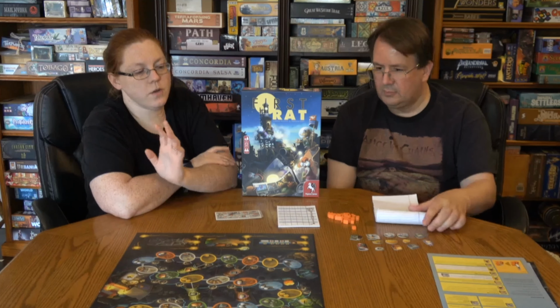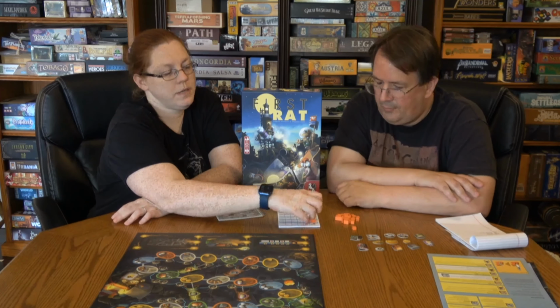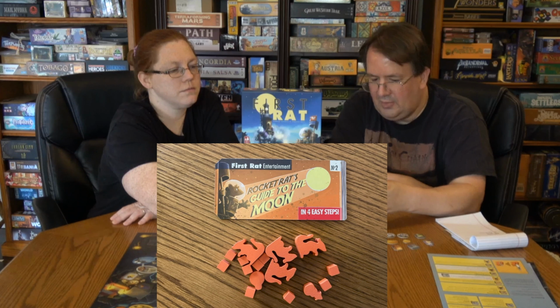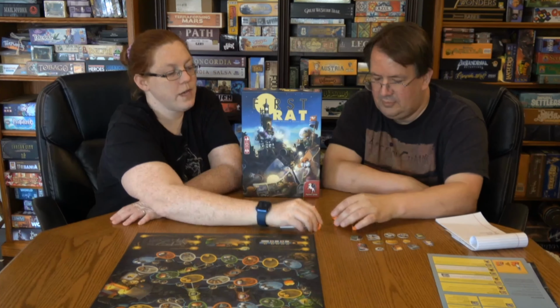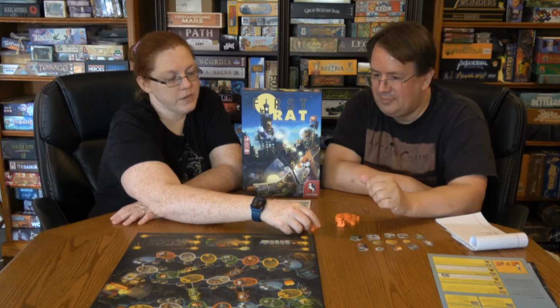Okay. All right. So let's talk about component quality. Now, these are the little player pieces. The little rats. They look more like squirrels, but I don't think so. The thick tail, well, just at the bottom, but its tail looks like a rat. That's clearly a rat. Well, squirrels are just bigger rats. Anyway, so I mean, maybe. Okay.